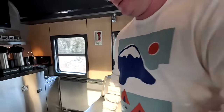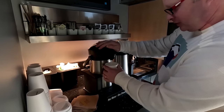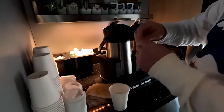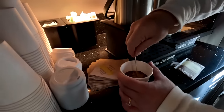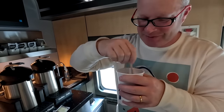North on this train, it is quite cold, so they do have hot chocolate on board, but you got to make it yourself, so I'm going to go do that right now. That is hot. All right, they've got Nestle Carnation. That should be good. Stir that up. All right. It smells good. Might be too hot. Ooh, it's hot, but it's good.